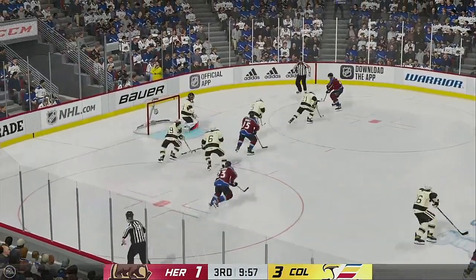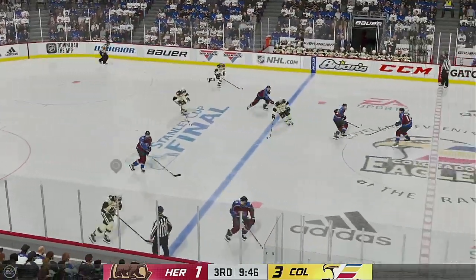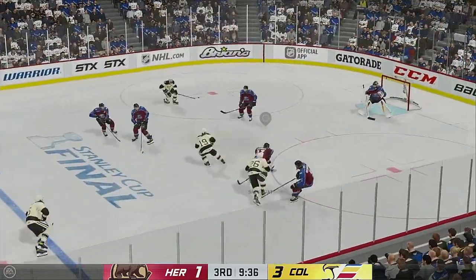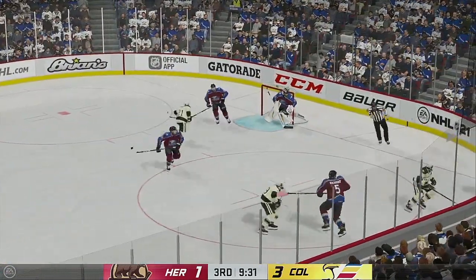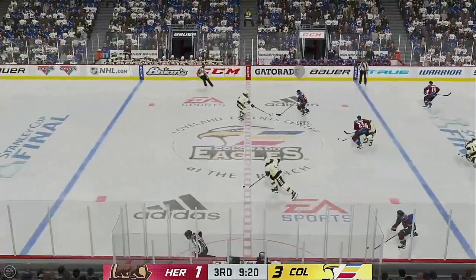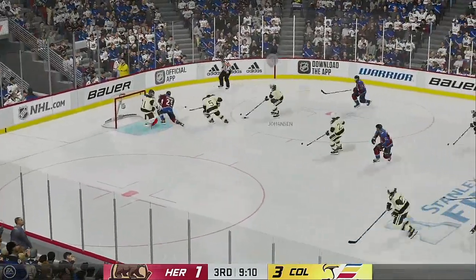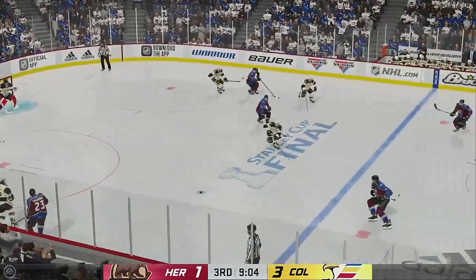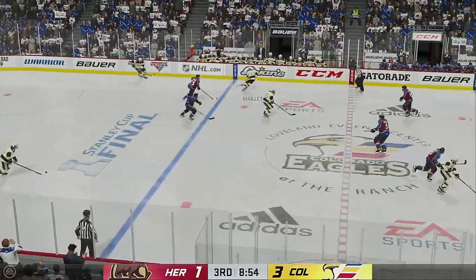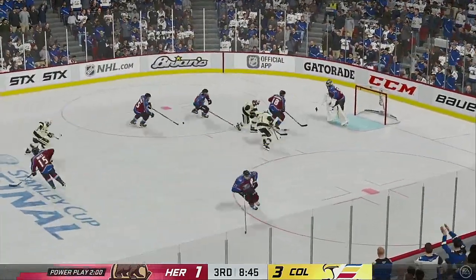Colorado's got it, and they're on the attack. The Eagles take it along the wall. Moves the puck. Hershey's got it across the line. The Eagles gain possession in their own end. Salamaki's got the puck in his own zone. Dishes it to Tries. Here they are on the attack. Sends it across. Huge play in his own end to come up with the puck. Pokes it away here in the neutral zone. Takes the feed ahead from the left side. Nice dish from the left wing.